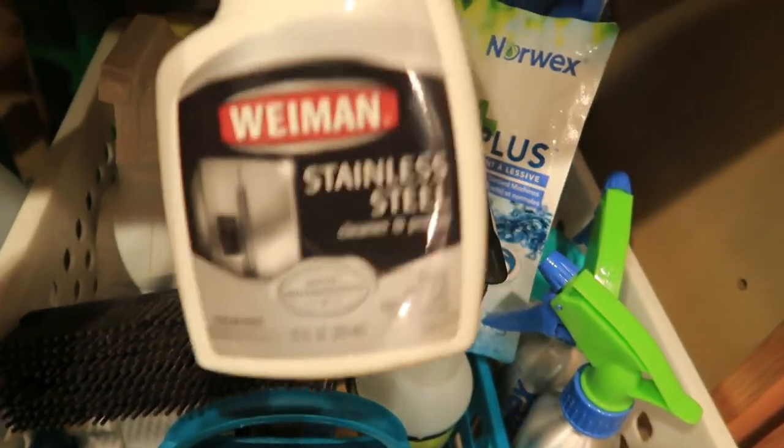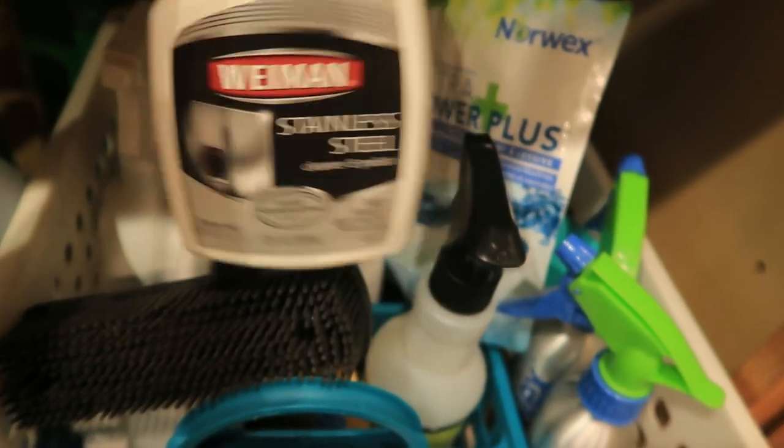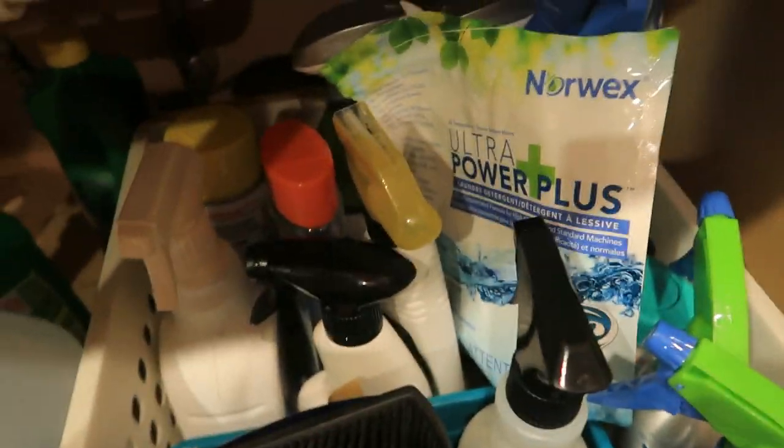This is still stainless steel. I still have this. I feel like I just need to get rid of that. But you know what I use this for is my grill, because it rains outside and then my grill, this cleans off my grill really well. It's almost gone. I've had it since we moved here, and then I started using Norwex and don't use it anymore. Mixing dog shampoo, car stuff, because if I leave it in the garage, it'll get used up.